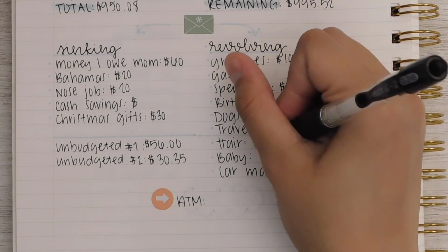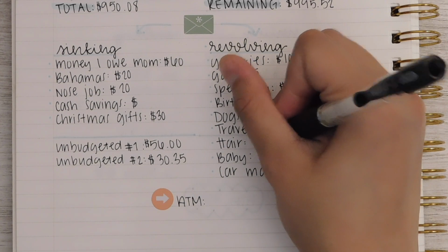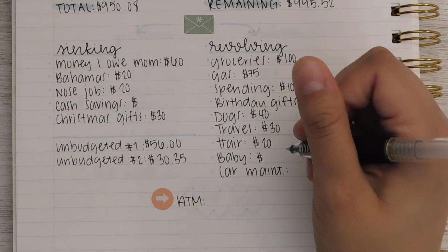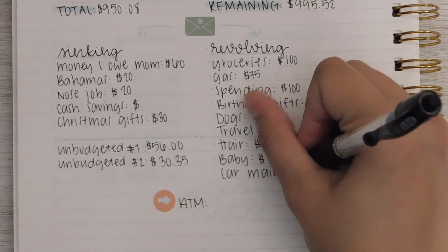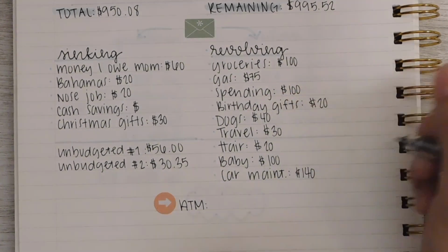Hair is 20. Baby envelope is getting 100. And then my car maintenance envelope is getting 140.